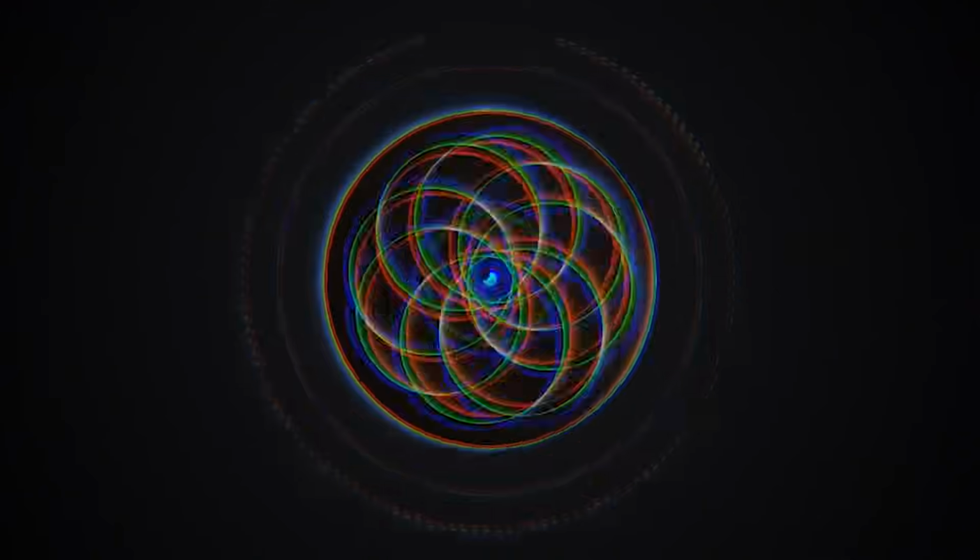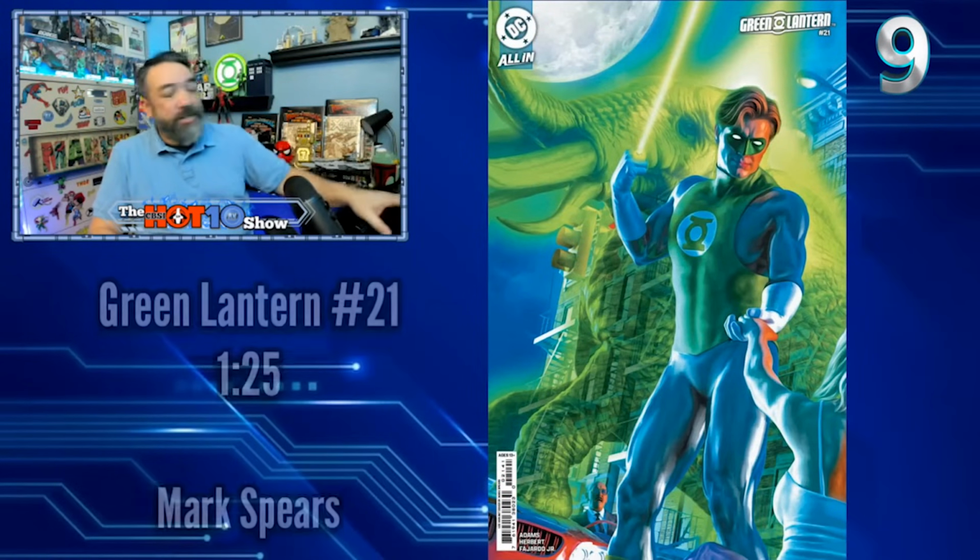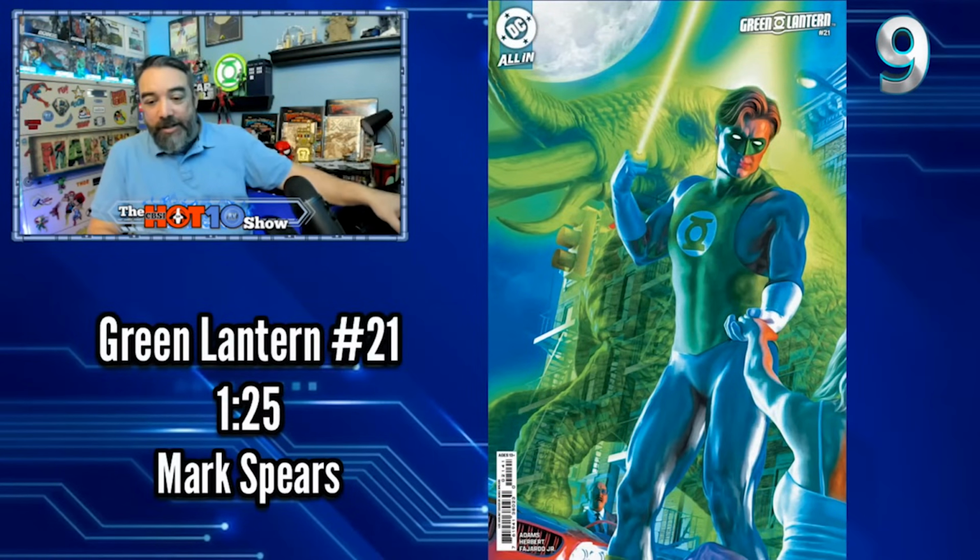Number 9. So it's been a while since we had a Mark Spears book on the list, but the Mark Spears train still is chugging along with variant after variant, more releases of different covers for monsters, it seems, every week. This week, however, we actually have a Green Lantern book with Green Lantern number 21 coming in here at number 9. This is a 1 in 25 incentive for the recent Green Lantern run. Spears did the cover here.